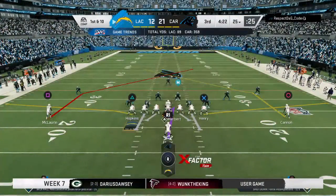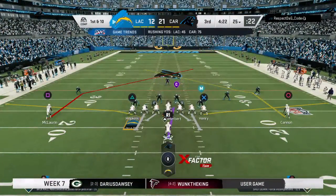The Charger drive about to get going. Big stop, G. Big stop. Let's go.